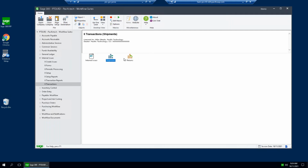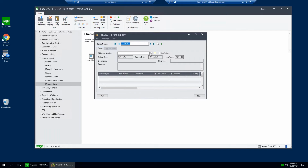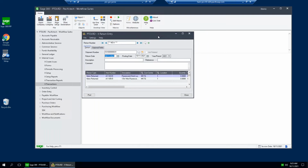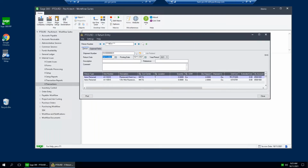If we come into the return screen, it's very straightforward. You can find your internal issue. So let's say that was the last one we did for the 4 and the 2, and then we can do a return of however many. Say we're returning 2 of these, and then we can print a return form as well.